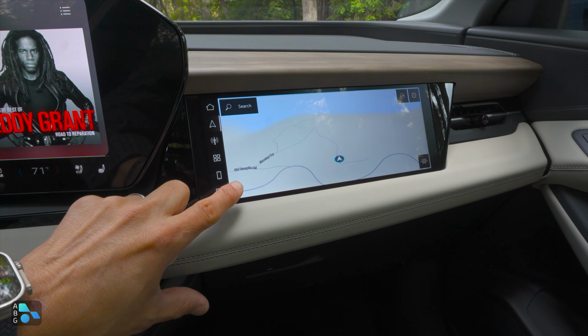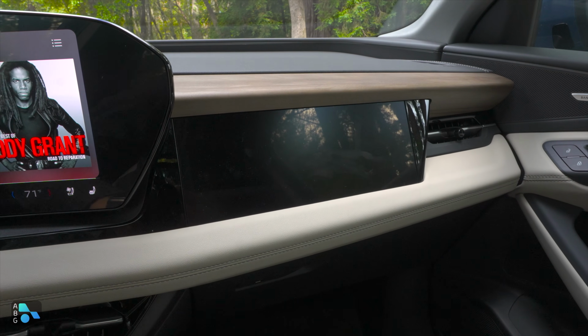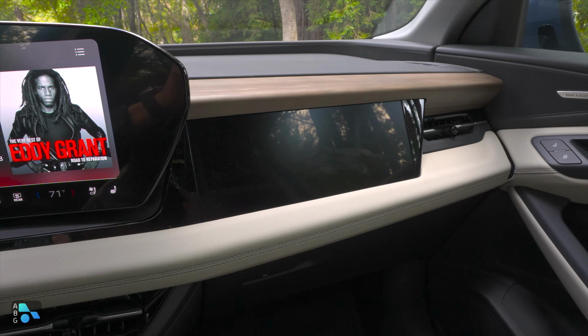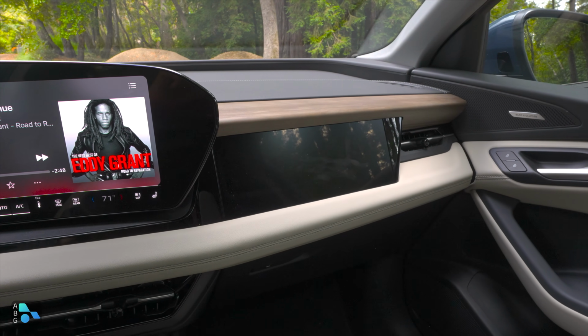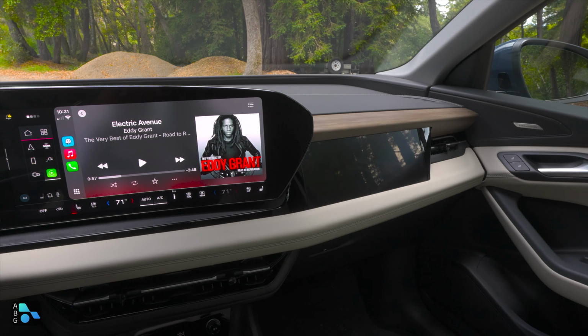The bigger problem for me is that if you don't get the screen, then the dashboard looks exactly like that, basically screaming to everybody, hey, you didn't pay extra for that screen option. They don't replace it with any sort of soft touch material or anything. You just get a big black piece of plastic.